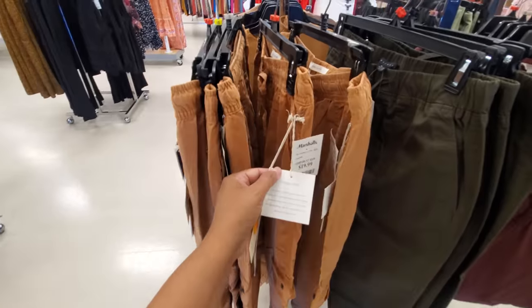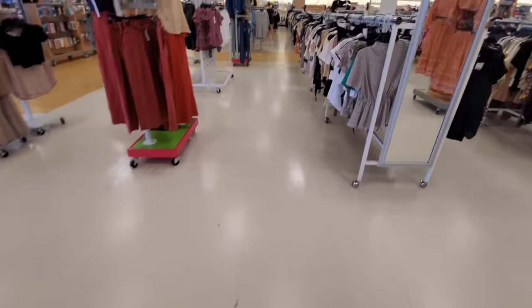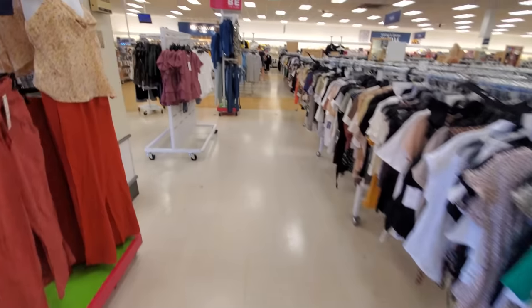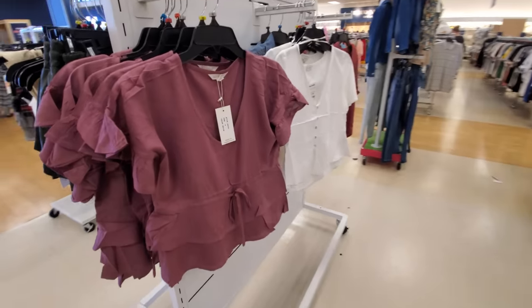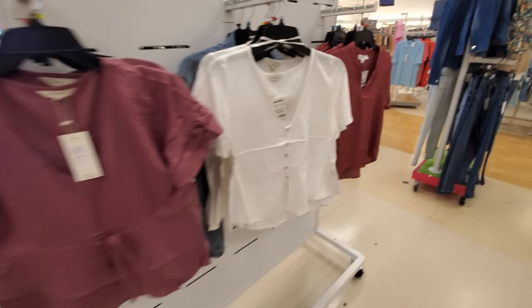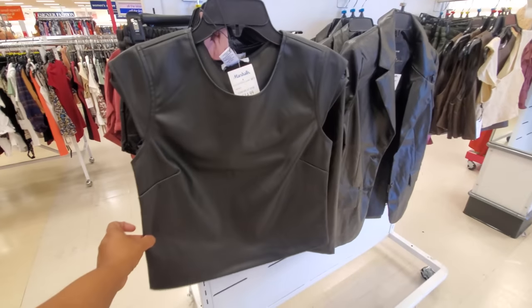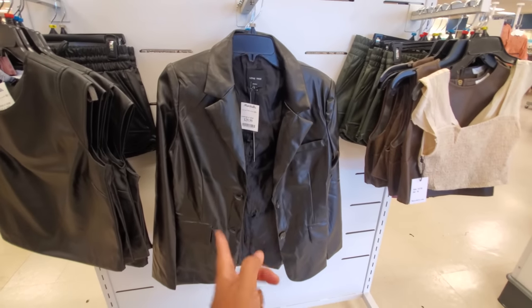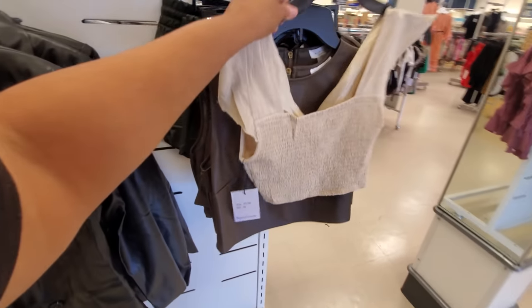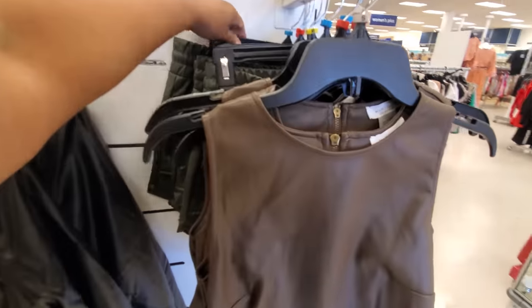Plenty of these cargos for $20. These are by CNC California. I'm waiting for them to come out with more fall clothing for women and junior department. I think I just saw some pleather shorts. Okay, this one's $15 by Sincerely Jules. $30. That brand is Love Tree. Oh, look, a pleather top. And here's a green bottom.